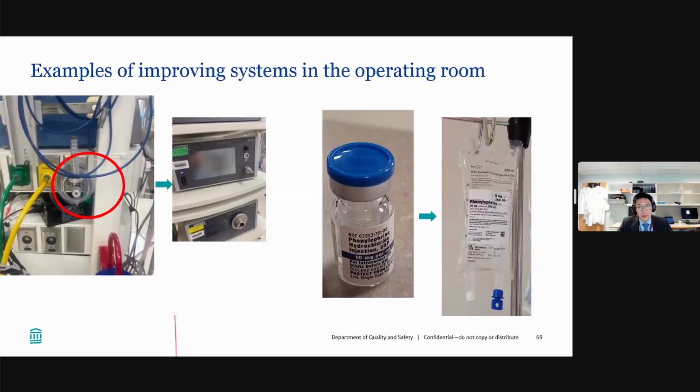Here are some things that we would do in the operating room to improve some safety systems. Some of it has to do with the physical location or layout of things. This is a carbon dioxide flow meter where you can just get carbon dioxide out of it. It could be mistaken for oxygen by accident, so you don't want that to happen. So we've replaced it with a CO2 insufflator. So you can deliver carbon dioxide in a controlled manner, and it won't be mistaken for oxygen by accident, because oxygen is right here.